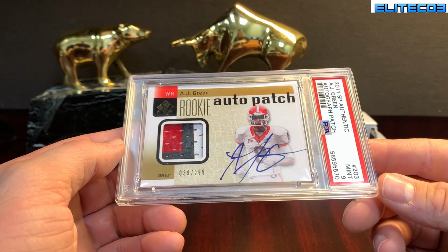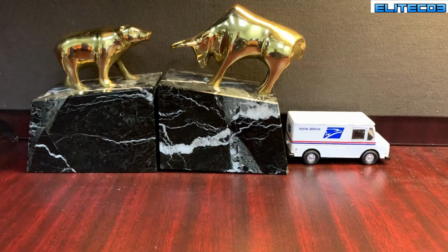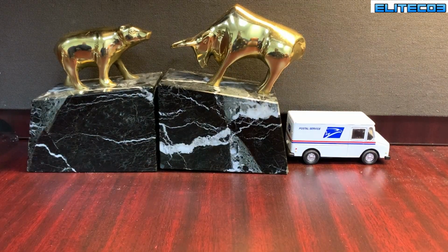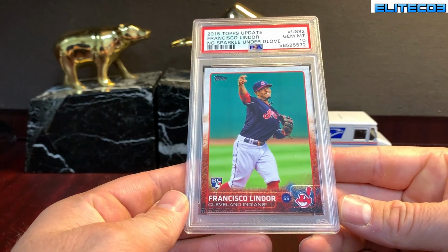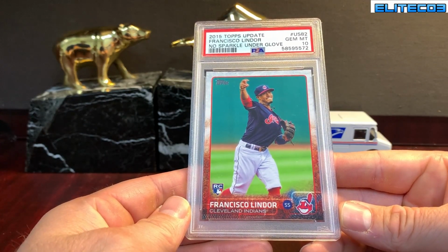Next up, we got the AJ Green. That's the SPx 2011. Thicker card. Lindor, I bet this is like a $40 card now, but the base, no sparkle from 15 update. That one got a 10.